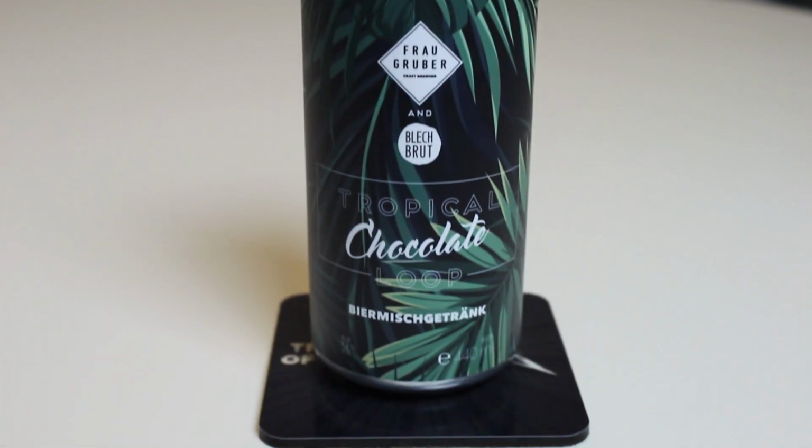So now, we're checking out a collab today, guys, an Imperial Stout. I think this was the only Imperial Stout in the box, and this is a collab between FrauGruber and Blech.Brut. I reviewed Blech.Brut IPA, Doldensau, which was pretty good. But I've never had a FrauGruber beer, and these guys are known pretty much for the IPA game. So this will be fun. And this is their Tropical Chocolate Loop.